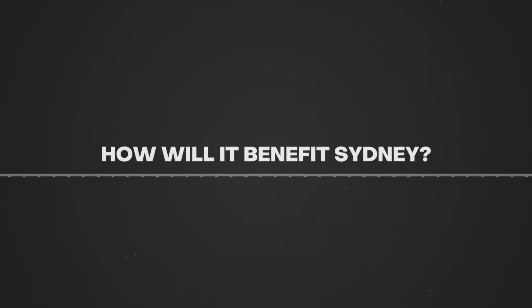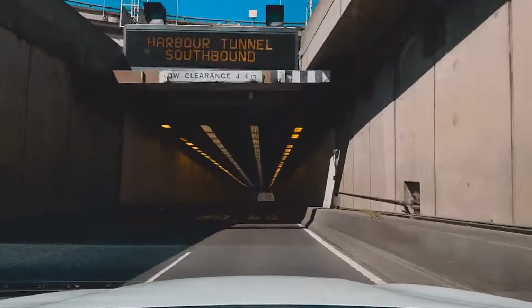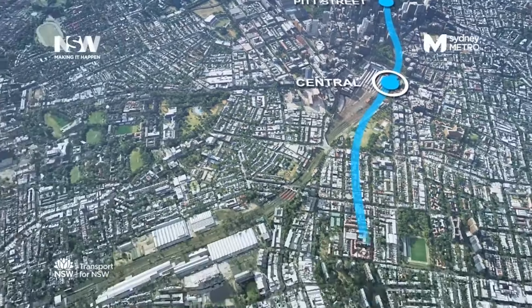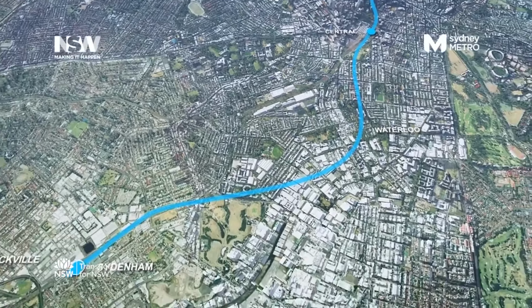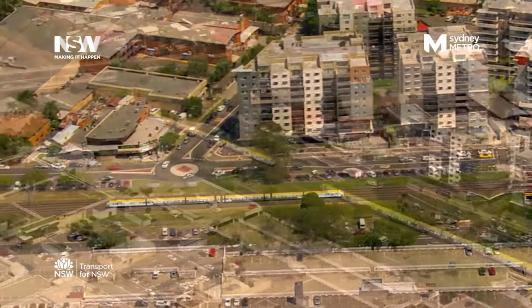So how does this benefit the people of Sydney? Sydney is a city divided by north and south. Currently, its constituents only have 2 options for crossing the harbour: over it via the bridge, or under it via the harbour tunnel. And while much of the Sydney Metro's infrastructure will benefit the city, the Metro West line will be city defining.